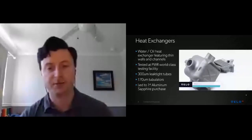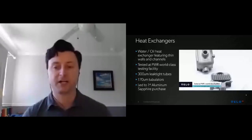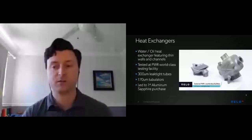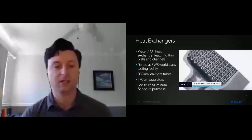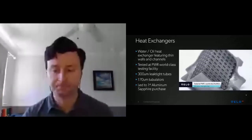So this is a really great example of how the Velo machine architecture can allow contract manufacturers or even OEMs to print parts that otherwise would be very good candidates for not bidding on, just from the challenge and the potential yield loss of printing these parts leak-free.